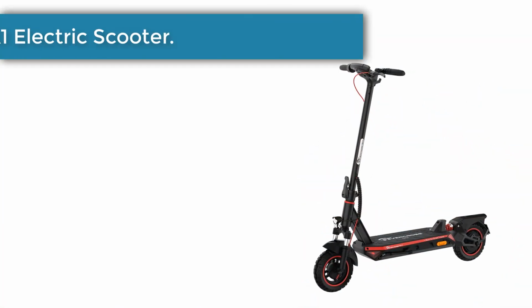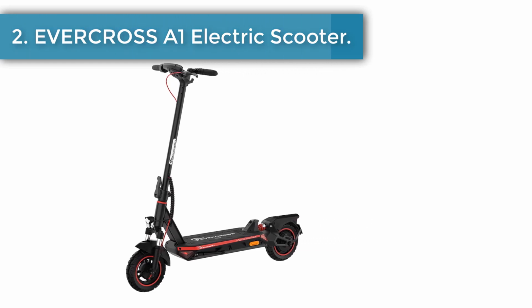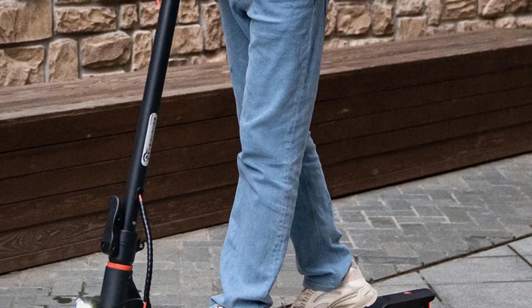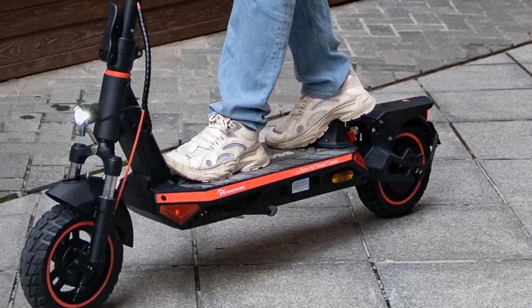Number 2. EVERCROSS A1 electric scooter. The A1 features a robust 48 volts 14Ah battery that provides a maximum range of up to 31 miles on a single charge without worrying about running out of power.